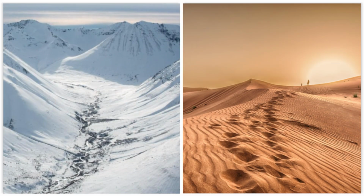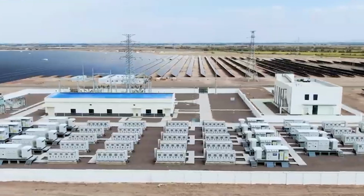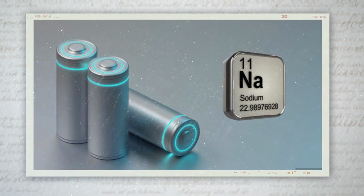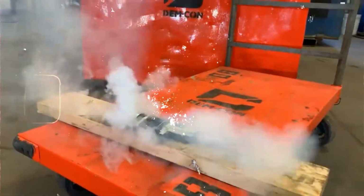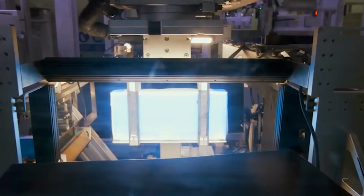Whether enduring the sweltering heat of a desert or the bone-chilling cold of the Arctic, sodium-ion technology is built to withstand the harshest environments. But it's not just about durability. Sodium-ion batteries are also much safer. Unlike lithium-ion batteries, which are prone to thermal runaway, a dangerous chain reaction leading to overheating and fires, sodium-ion batteries are far more stable.